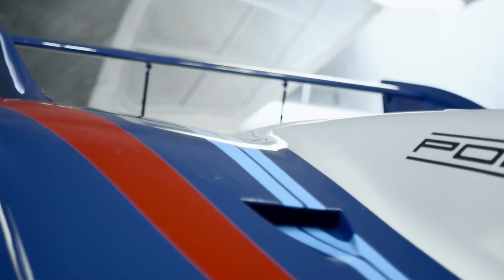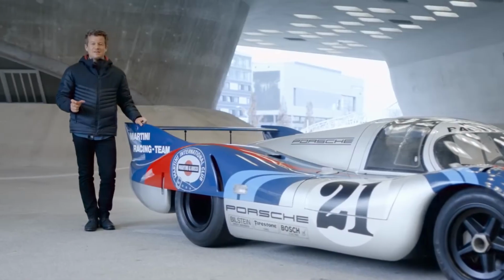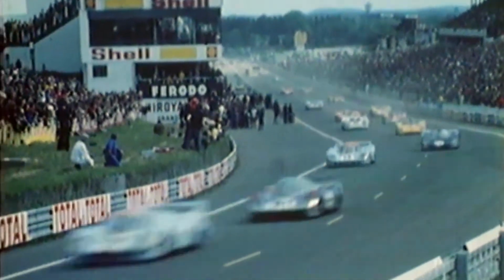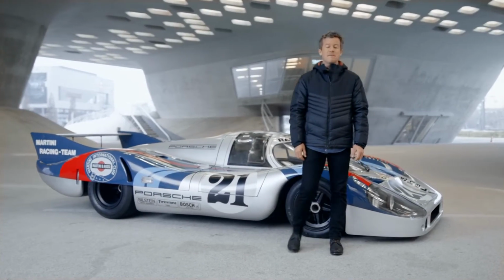The 917 Longtail. To me, nothing morphs the heyday of when men were men racing at Le Mans and pure art, with a flat 12, 600 horsepower, 4.9-liter engine. It was the fastest car at Le Mans in 1971. 386 kilometers per hour. In the early 1970s, that made the drivers in these cars pioneers.